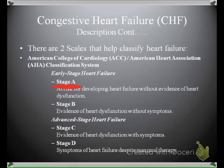In stage B, that's when we actually begin having evidence of heart dysfunction. The advanced stage heart failure has stage C and D. Stage C is when we have evidence of heart dysfunction with symptoms. And notice the difference between stage B and C is simply symptoms. With stage B, we have no symptoms, and with stage C, we have symptoms. So in stage C, that is when we start seeing that it actually starts affecting our life and how we do things. Then we get to stage D, symptoms of heart failure despite maximal therapy.